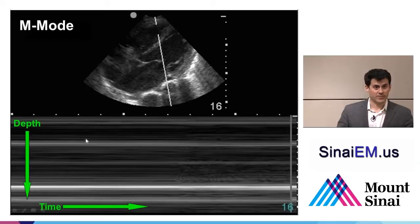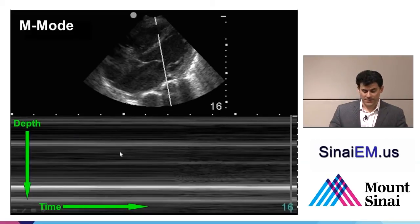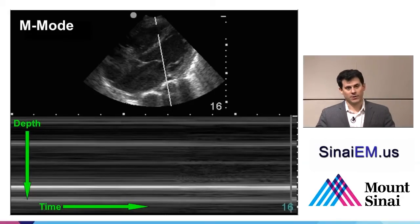The darkness is the chamber inside the right ventricle, the blood inside the right ventricle. It gets bright again at about 5 centimeters, right when we start to see the septum. And then it gets pretty dark, broken up by this tiny line, which is the mitral valve, back through the ventricle, and this bright white line in the back is a very bright, echogenic pericardium.